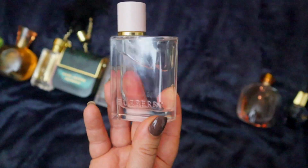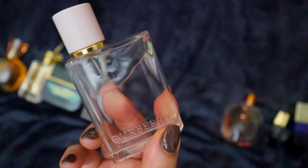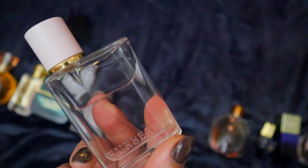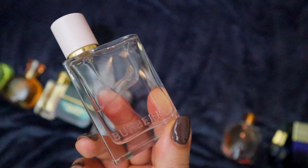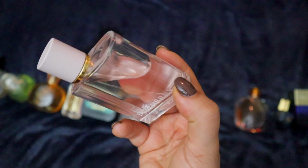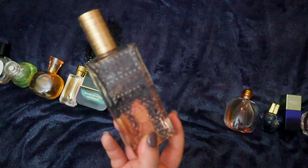That's quite pleasant. What to do with this one? So this is Burberry Hair, and so many people say that this is a dupe for Baccarat Rouge. I don't really know how. I honestly don't see any similarity, and this is just a very gutless kind of scent. I don't see anything interesting about it. I'm decluttering this one.